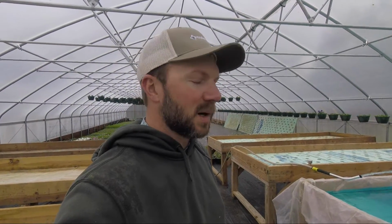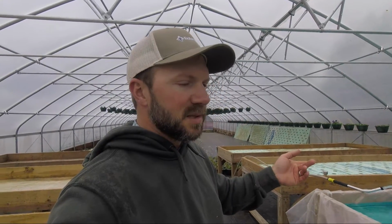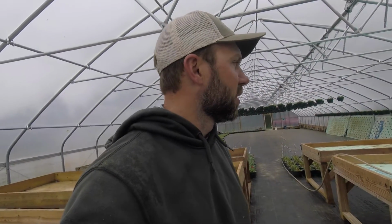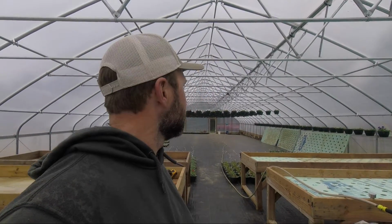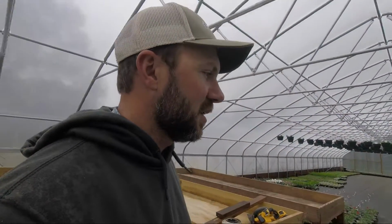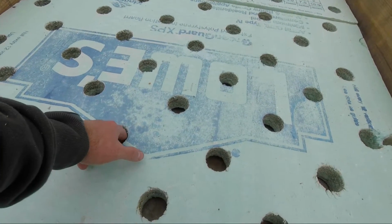But roots require oxygen. So technically, with a floating raft system, you've got to have an aerator putting oxygen into the water. But my buddy that I bought this greenhouse and these tables from said that he had an air pump go out and it didn't give him any problems, so he stopped using them altogether, and it just kept growing, didn't have problems. I think the reason that worked for him is because of this styrofoam.